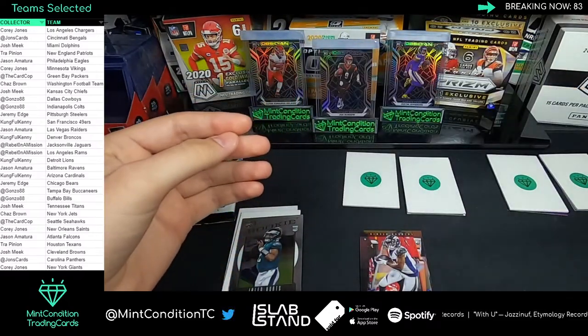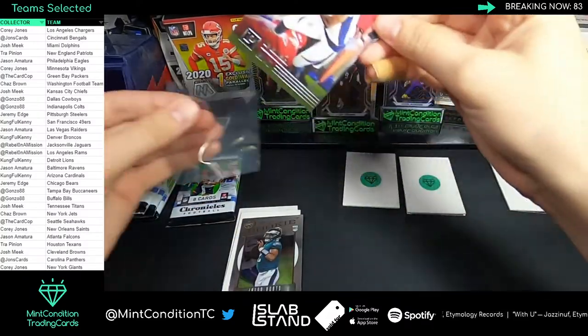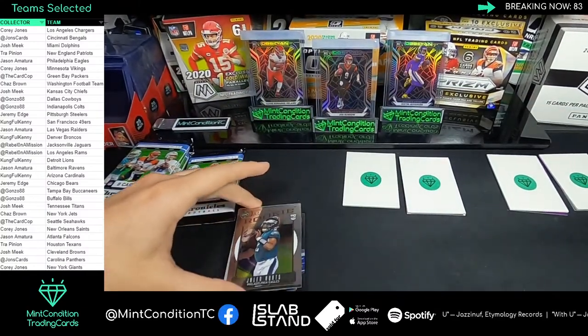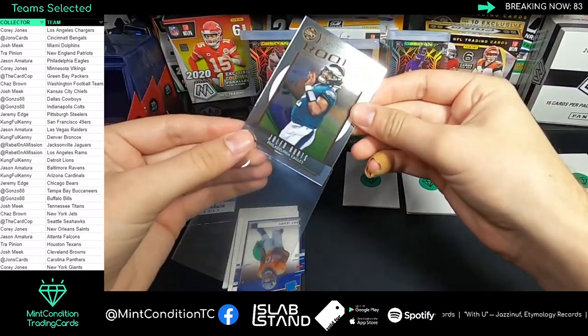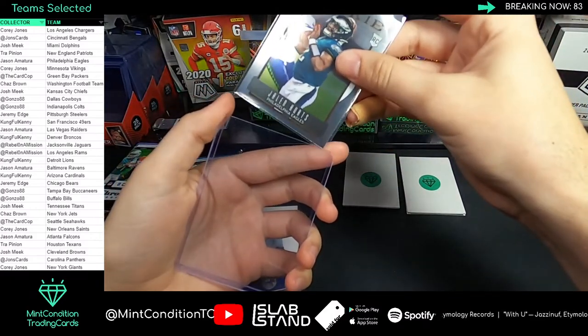Luminance update. Very nice. The Pro Uni. I love Luminance. I've said that many times, but I'm going to say it all night. Luminance update is sexy. Then we got the Jalen Hurts legacy update, that refractor of the QB. Very nice.